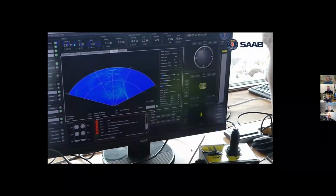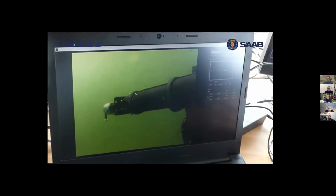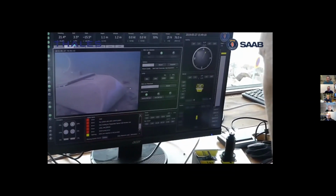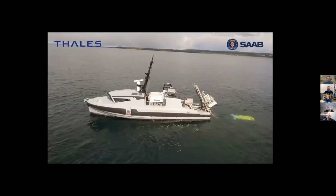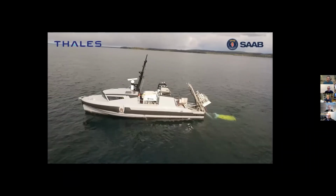Next, the vehicle transits to the suspected target with waypoint navigation and obstacle avoidance. And then the mine inspection is automated, and any engagement with it is handled by step-by-step control. Having placed the charge, the vehicle transits to the next target, repeats the cycle, and then ultimately, having deployed 3 charges, returns to the USV for automatic recovery and reloading.